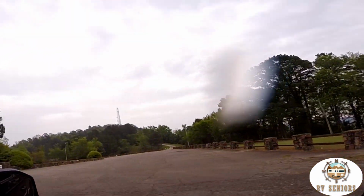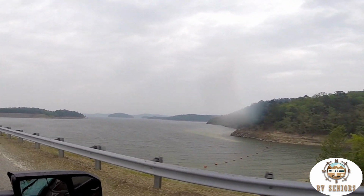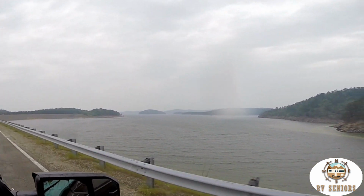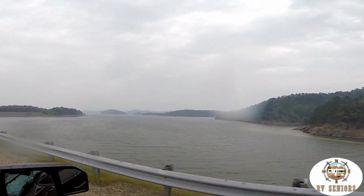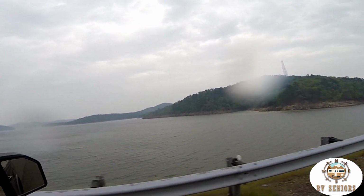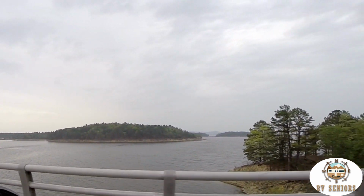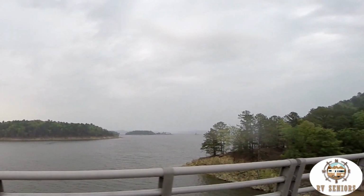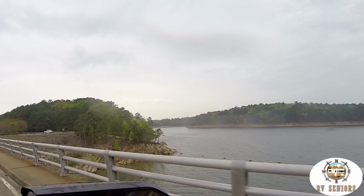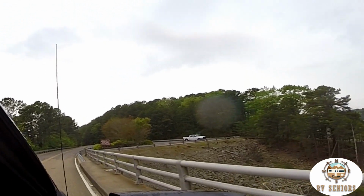This is the road going over the dam at Broken Bow Lake, or reservoir, depending on which map you see. This is still part of the dam, but it is the spillway that leads into the river. There's an overlook and parking area near the spillway.